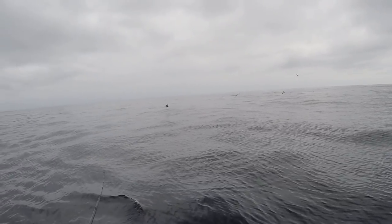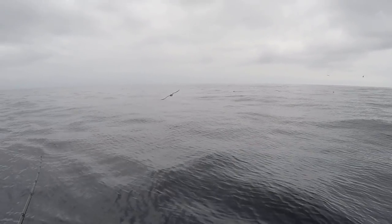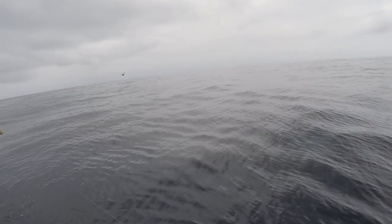There's some fish breaking right here. I don't know what they are. Seagulls just came up and we're whacking at them. They're right where Tim's at.